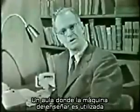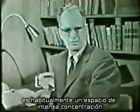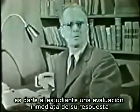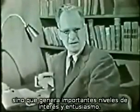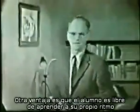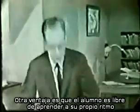A classroom in which machines are being used is usually the scene of intense concentration. One function of a teaching machine, then, is to give the student a quick report on the adequacy of his response. This is important not only for efficient learning, it generates a high level of interest and enthusiasm. Another important advantage is that the student is free to move at his own pace.